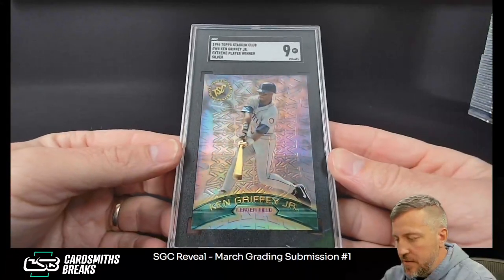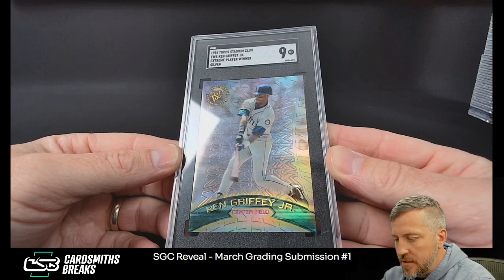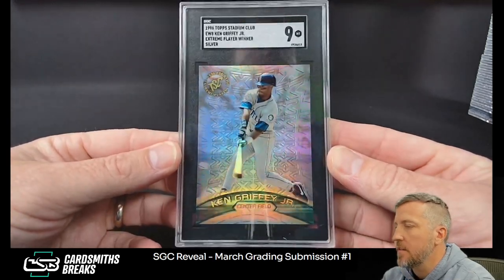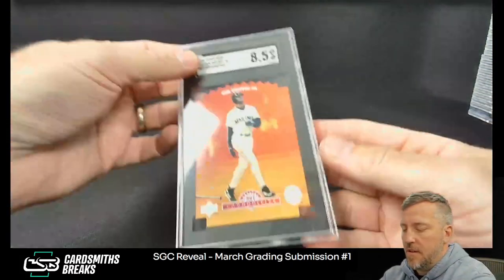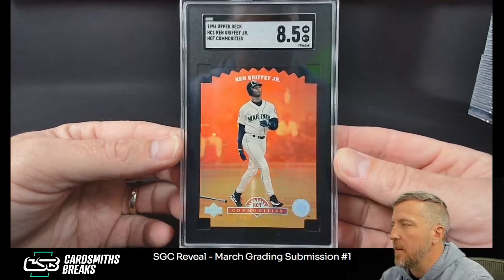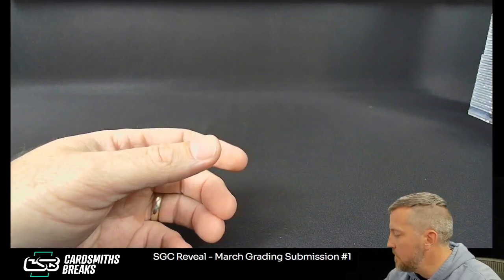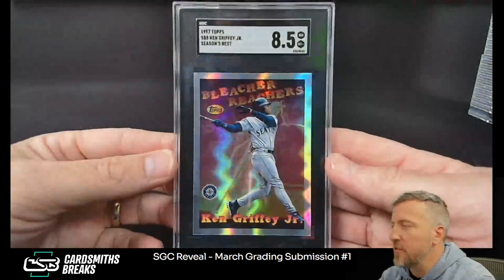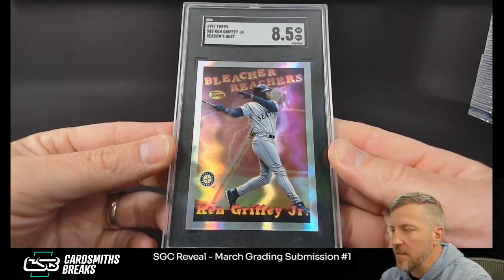Griffey inserts. Extreme Player Winner Silver, 1996 Stadium Club. Got a 9. An Upper Deck Hot Commodities Die Cut Griffey, got an 8.5 from 1996. You knew what? I love this. Bleacher Reachers, 97 Topps Season's Best. Got an 8.5.